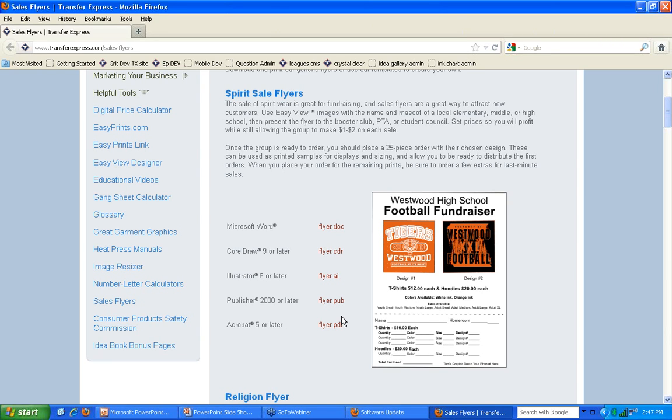So another great idea, and this is cool because this is a fantastic opportunity for you folks. If you want to do some sort of spirit sale for the school, it's a great way to support the school, but to also make some money yourself. Depending on what your cost ends up being per shirt and per transfer, just guarantee the school that you're going to give them a certain percentage of each sale.